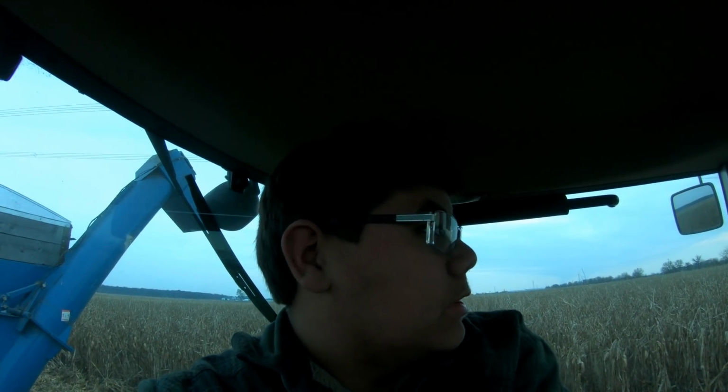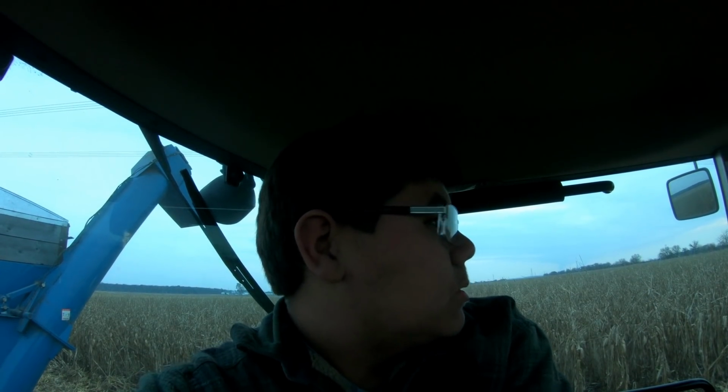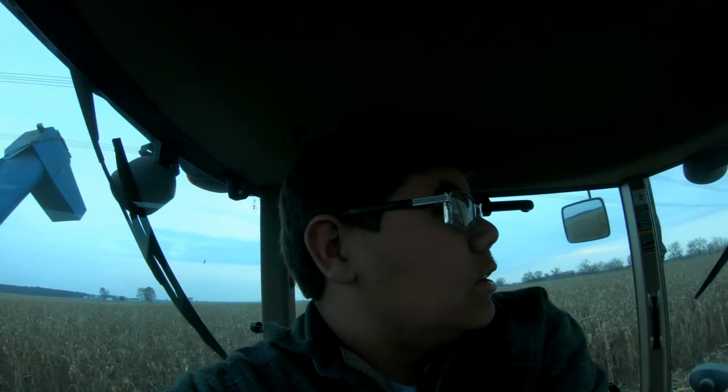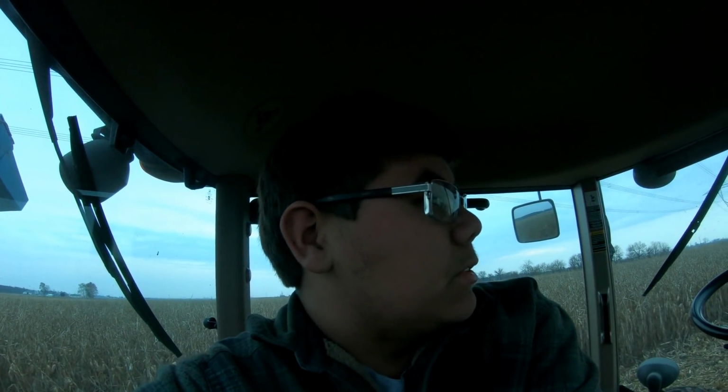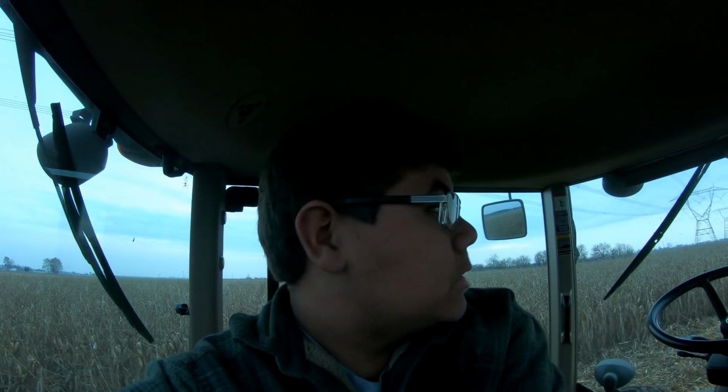I don't know what we're going to do tomorrow. This is going to be a complete mess tomorrow with it being so warm, and I think they're talking upper 30s, lower 40s tomorrow, and this is going to be a complete mud hole. I'm not entirely sure if we're going to pick tomorrow or not, but anyways, I'll go ahead and end the video here.